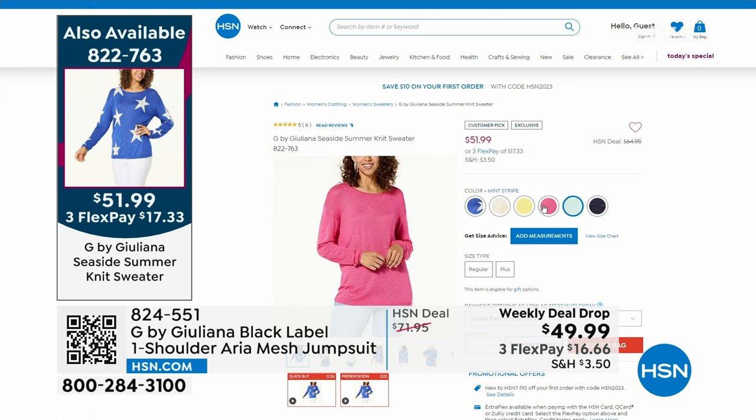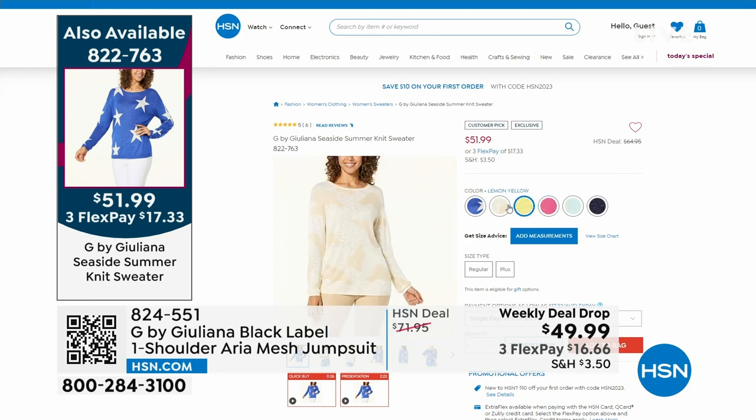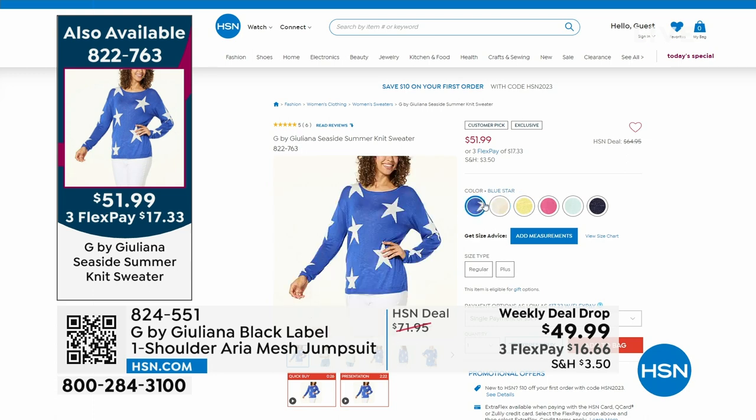There's a navy flag. There's a blue stripe. There's a hot magenta. The bright lemon yellow, I love it. That's the ivory camo. I love that one, too. And then, of course, we have the blue star. Item number is 822763. That's such a nice, very lightweight sweater for summer. And that's why you can just throw it over your shoulders like Giuliana just did and create that same look.